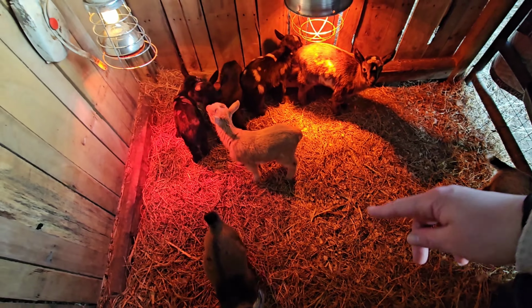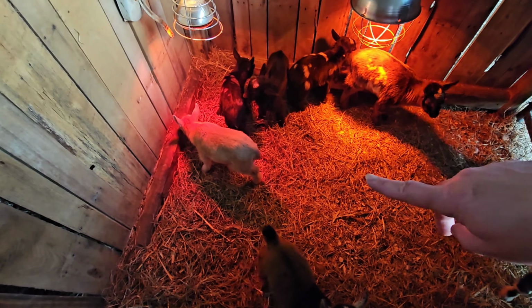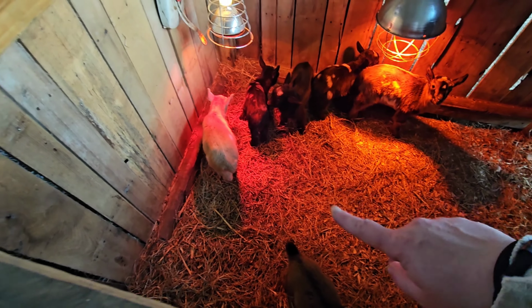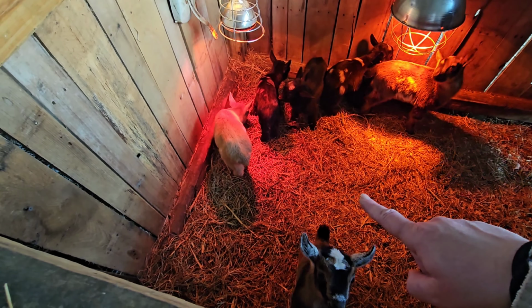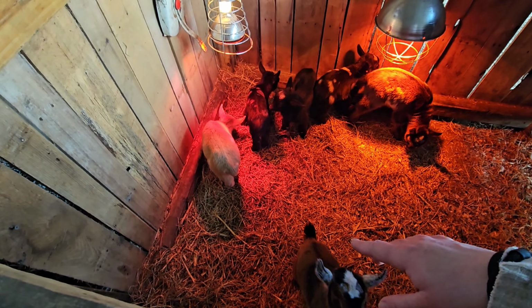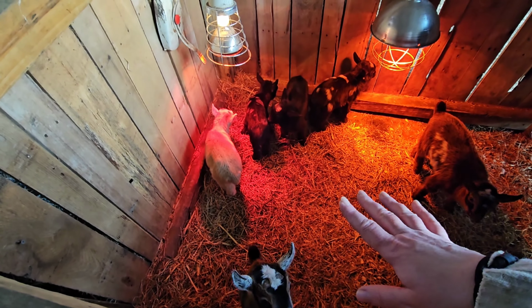But I wanted to show you baby Piper, as we call her. She is filling out. It's just been one night, you guys. So even though it's only been one night, she is putting on weight already. I can already tell by looking at her. So I think we're on the right track. We shouldn't have any more issues with her.